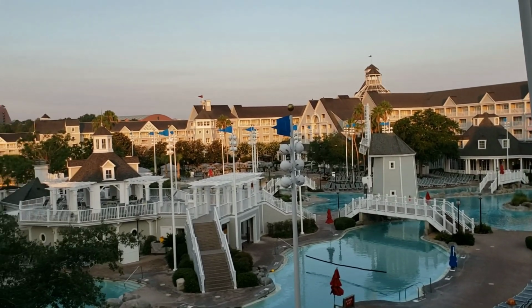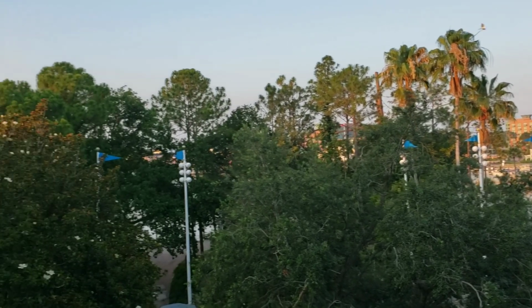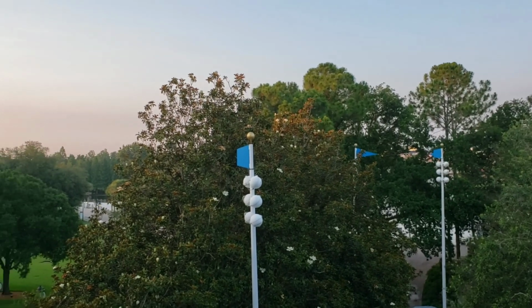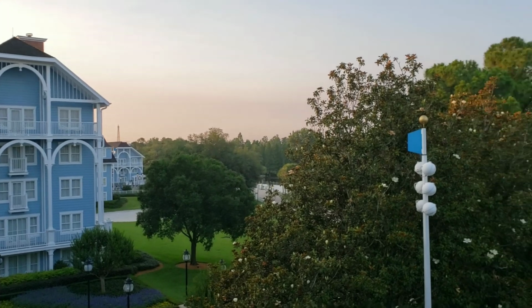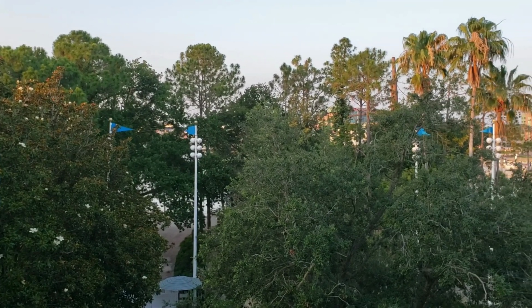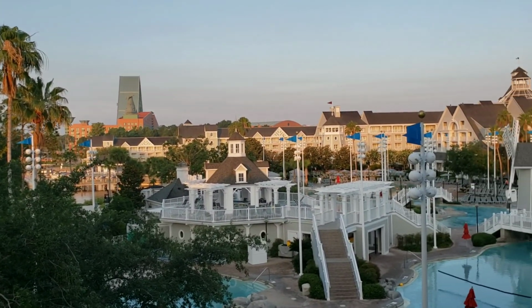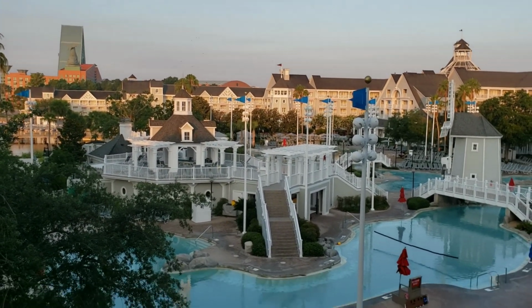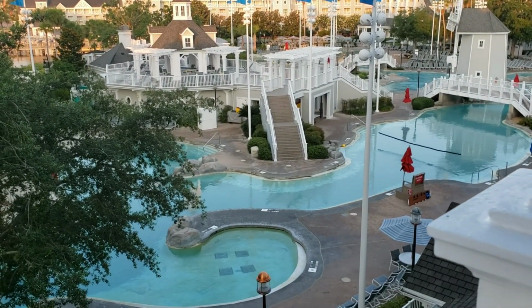So it is 7 a.m. I just woke up and I'm out on our little Juliet balcony at Beach Club. You can see our view is a little bit obstructed by trees this way. You can't really see the other side of Boardwalk or Epcot really. We did take a walk down along Boardwalk yesterday, and we were able to see the fireworks from the boardwalk, and there's a little exciting buzz in the air.